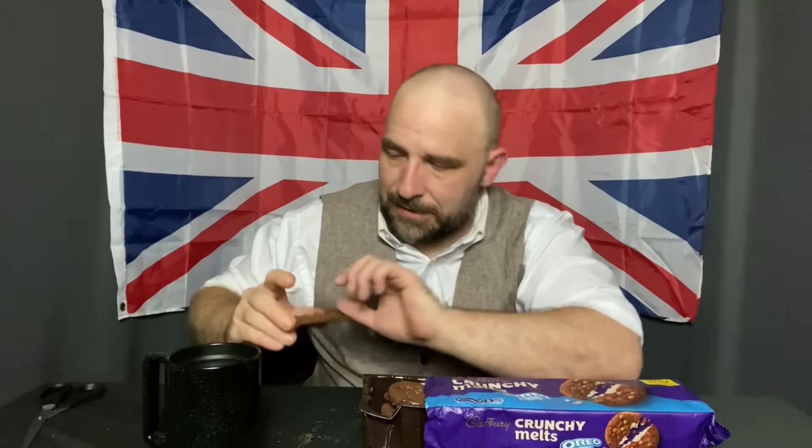Wasn't broken, but now that we bring it up, let's take a look at that center. Oh boy. The center is filled with Oreo cream, and then here's what the cookie looks like normal. All right, let's try this. Just a little bite without coffee.